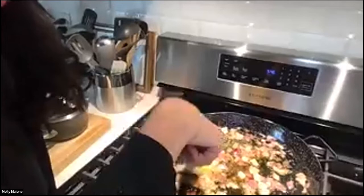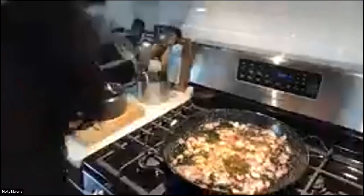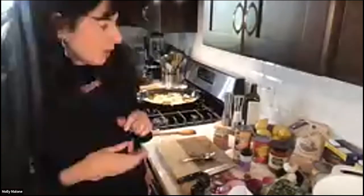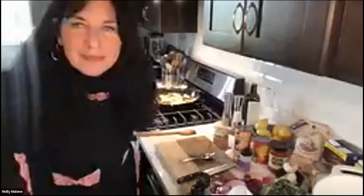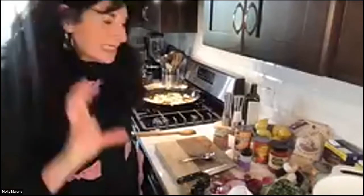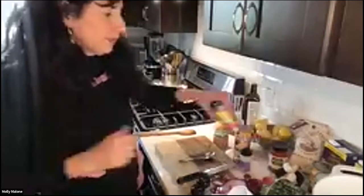Means it's like the base mixture of the paella. Sofrito, it's like the sauce kind of that's going to hold the glue to the paella. See? Okay. Next step, necesitamos poner la salsa de tomate. So here we're going to go ahead and put our tomato sauce.